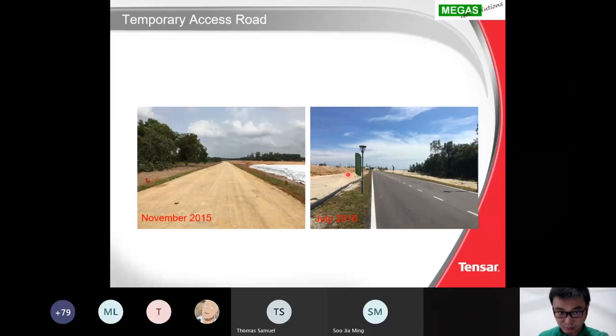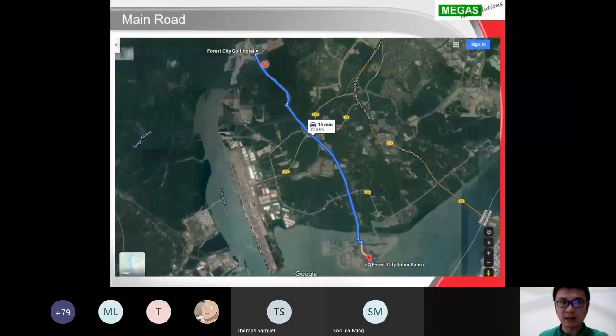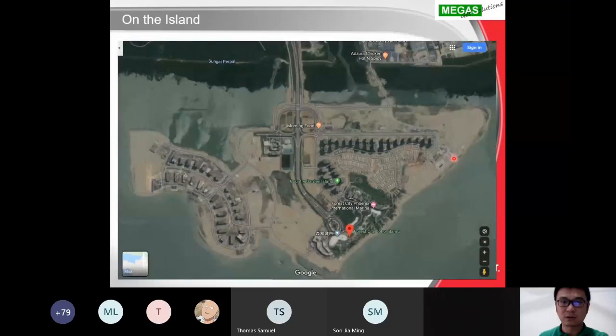So it allowed, this is already completed. So it allowed the buyer to access into the island to look for the houses. And this is on the reclaimed island. Okay, so the entire length concerned is about 10.5 kilometers. One side goes to the island, the other side goes to their golf resort. So this is the condition of the island.